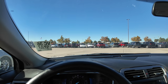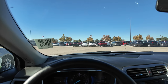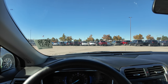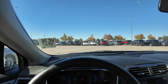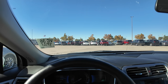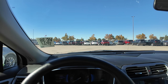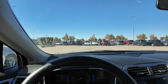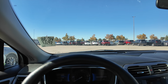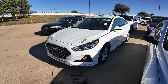I don't think Ford has been known for reliable transmissions for a long time, so it concerns me with 70,000 miles on the odometer that we could end up with some kind of CVT transmission problem in the future. Then again, it could last another 100,000 miles. I don't know this car well enough to say one way or the other. I'm just saying, for 10 grand, for a car that can get close to 40 miles a gallon, not bad. Not bad at all.